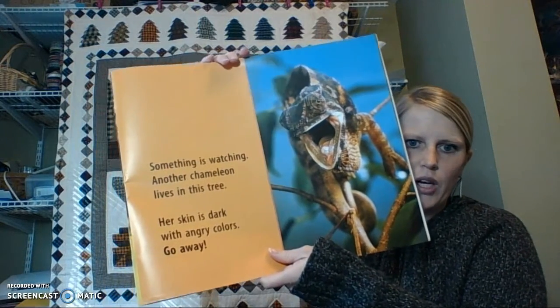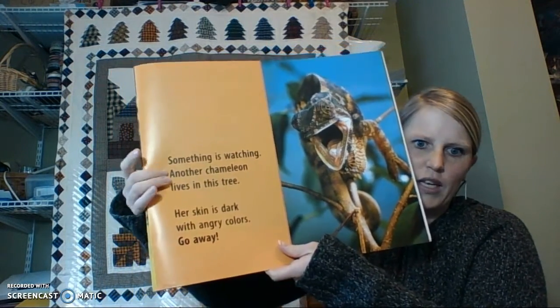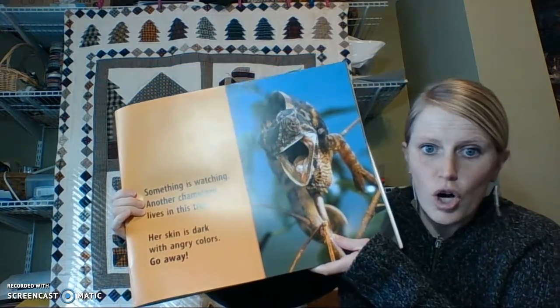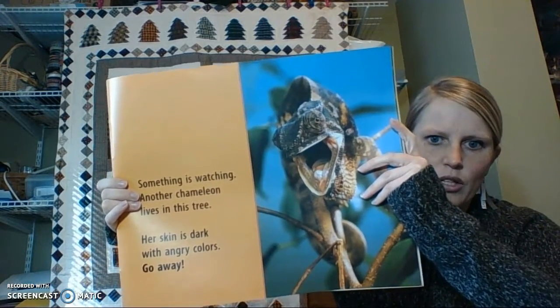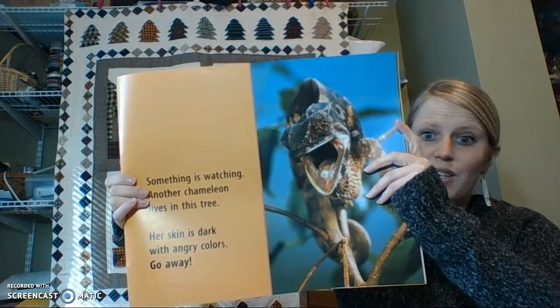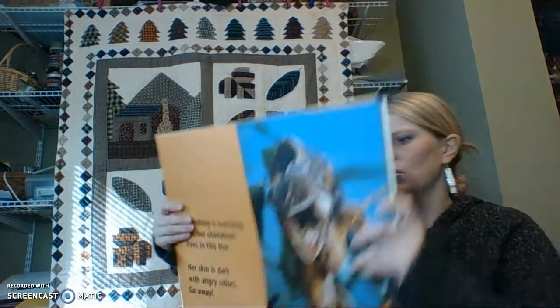Something is watching another chameleon. It lives in this tree. Her skin is very dark with angry colors. Go away. Do you see that? This chameleon is not green and blue. She is dark. She is black and she is brown and she is not happy. She is angry. She's showing her angry colors.